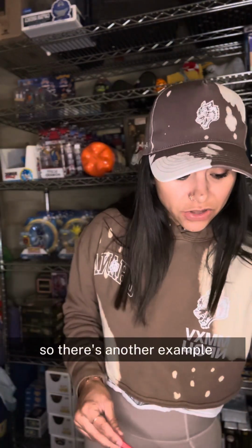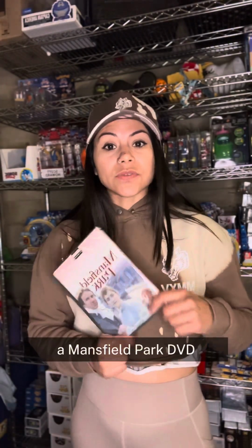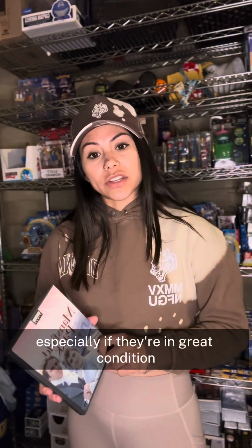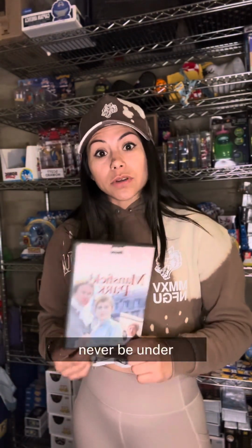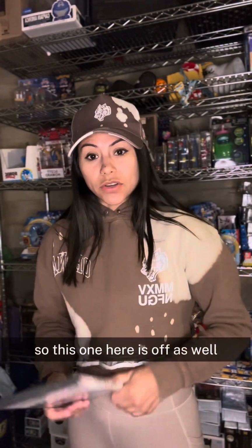Another one that I have, a Mansfield Park DVD. DVDs do really well, especially if they're in great condition. Never underestimate the power of older items. So this one here is off as well.